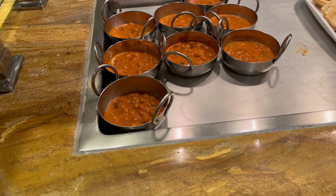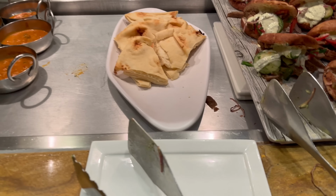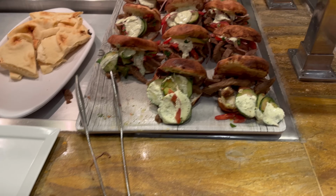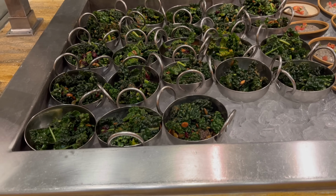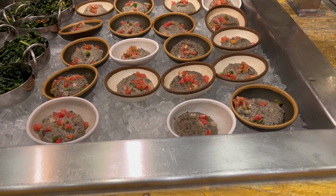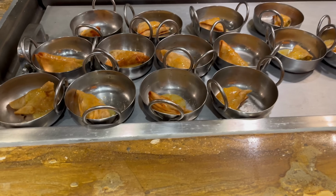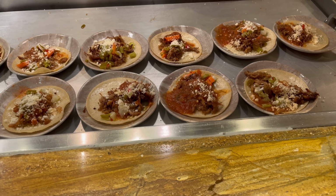All right, looks like we have a chickpea marsala here, and that is next to some naan bread. This is beef and lamb gyros, a kale salad, black bean hummus. These are vegetable samosas. Pork carnitas tacos over here.